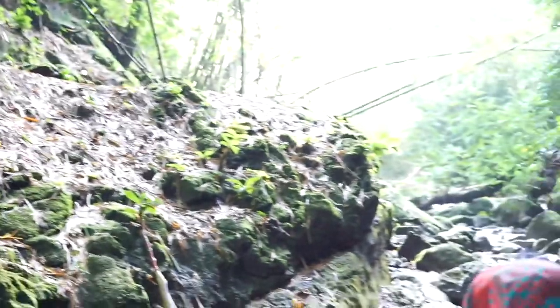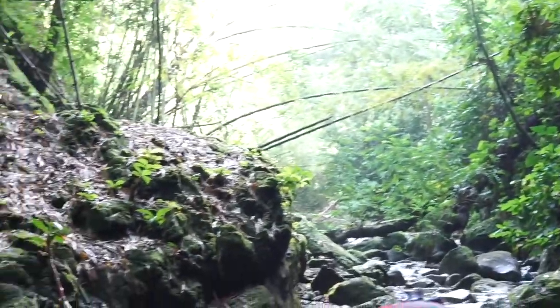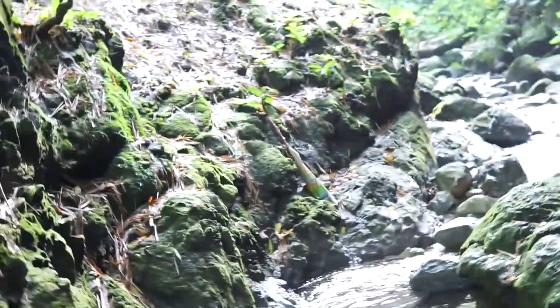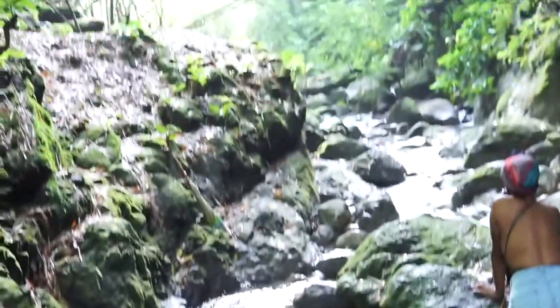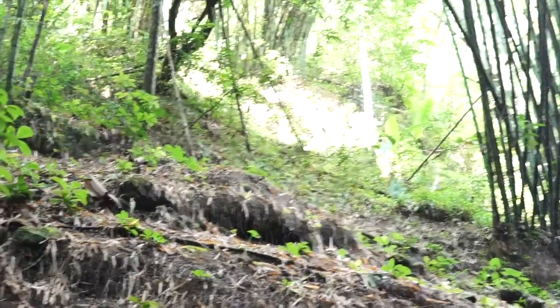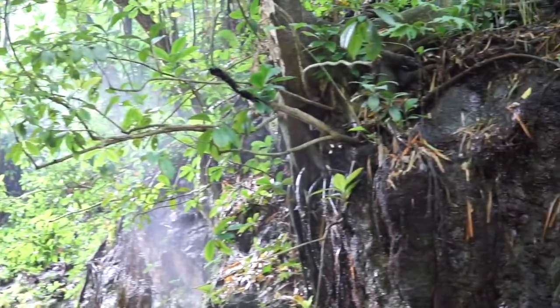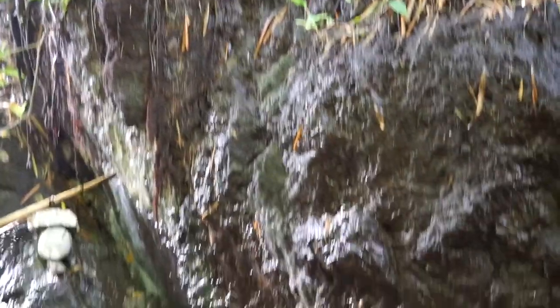Right here, you can see the beauty of the place. It's actually untouched, never touched by humans before, never built up or anything. This is the same way it looked in the 1600s, sorry. Look at the rocks. Look above. This is the river.